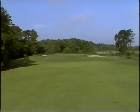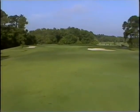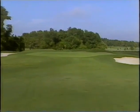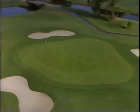Now, from our drive position there, we can get a good look at what the Magnolia course is all about. Large, expansive greens, but well protected by bunkers. The greens here don't have much undulation. They're fairly flat, so if you really get the putter going, you can have a real good day.